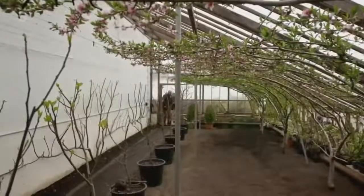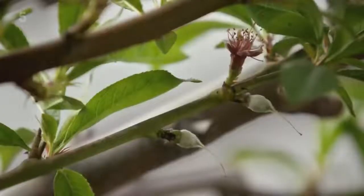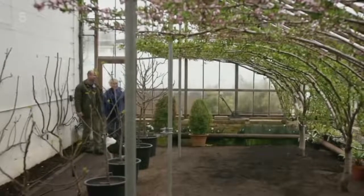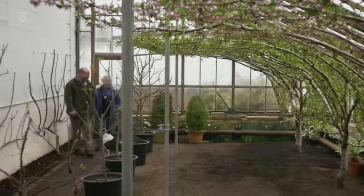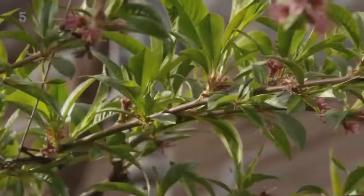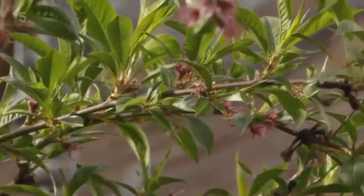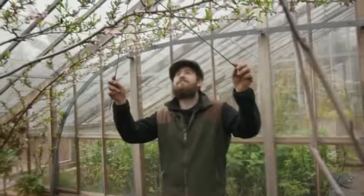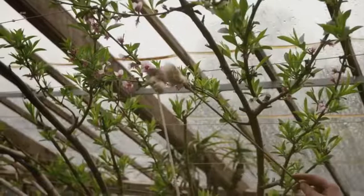So this is our peach house, Carol. Ooh, very beautiful. But this is the most beautiful thing in here. I'm glad you like them. Fantastic. We planted them in 2012, so they've done really well. They're one of the hardest crops to grow, and one of the problems is they flower so early and there's no insects about. So luckily, Chris is our resident peach expert, really.